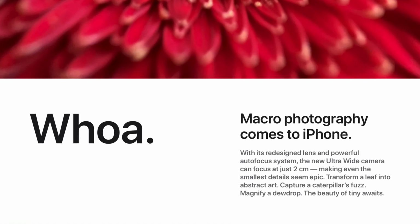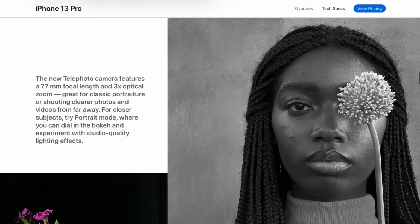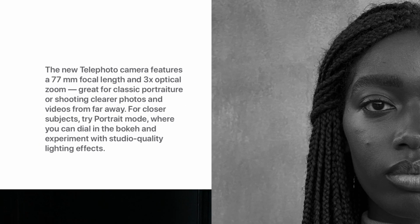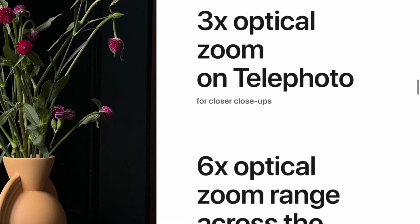But the iPhone 13 Pro cameras also have a new feature called macro mode, which doesn't have a dedicated lens for it, but instead uses the ultra-wide lens. I think this is what the S21 Ultra does, if I'm not wrong. Also, I think the telephoto camera is now a 77mm camera rather than 65 and 60 from the iPhone 12 Pro Max and 12 Pro from last year respectively, which means now it has a 3x zoom rather than a 2 or 2.5x zoom.